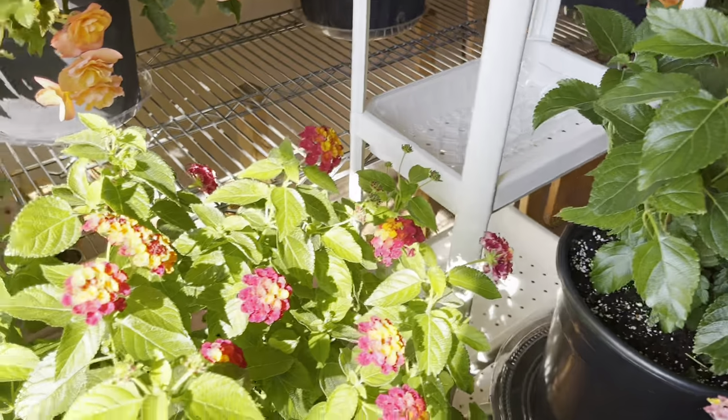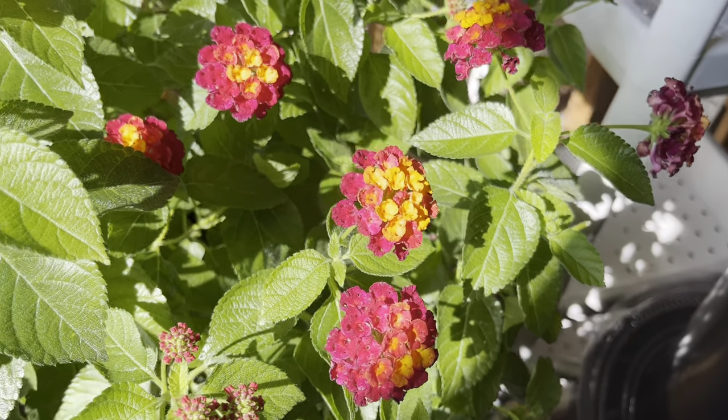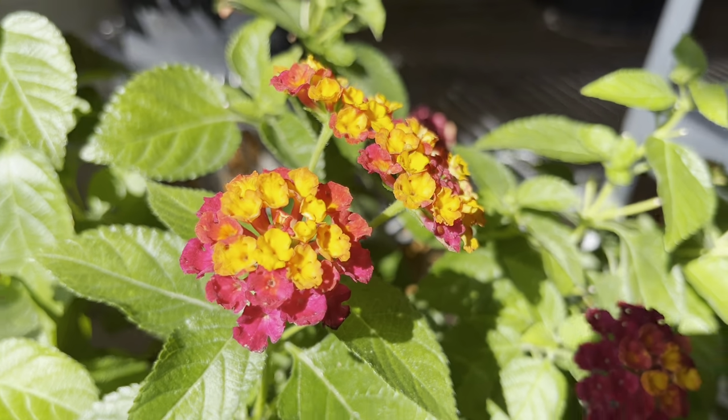These guys, the best thing about them, they're heat tolerant. They're never needy. Even in the hottest of weather, they were fine. Oh, I love low maintenance plants. And look how gorgeous this color is.